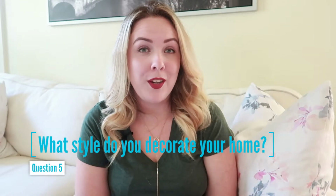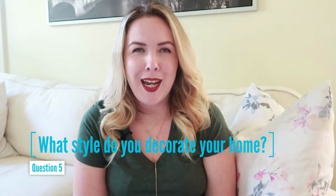What style do you decorate your home in? So I would say that the main furniture pieces are definitely traditional. However, I love to decorate with a farmhouse style, so I definitely say that's mixed in there, as well as a few mid-century pieces. I love to mix styles of decor, and I think it's also a really fun challenge of home decorating, mixing different styles together and making a style for your home that is unique to you.